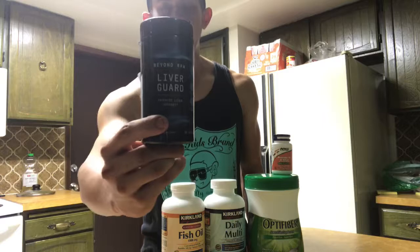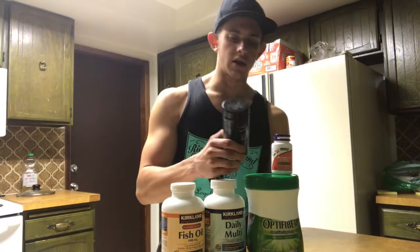The next thing is a liver supplement. This is Liver Guard. I don't know if you can actually read that, by GNC. It's the Beyond Raw line, and the main product in here is milk thistle. But it's got a few other things in there as well. But you might be asking yourself, well, Tyler, if I'm not taking anabolic steroids, or I'm not taking pro-hormones or SARMs or whatever, then why should I take a liver supplement? Well, good question. The real answer is it doesn't matter whether you're taking those or not.